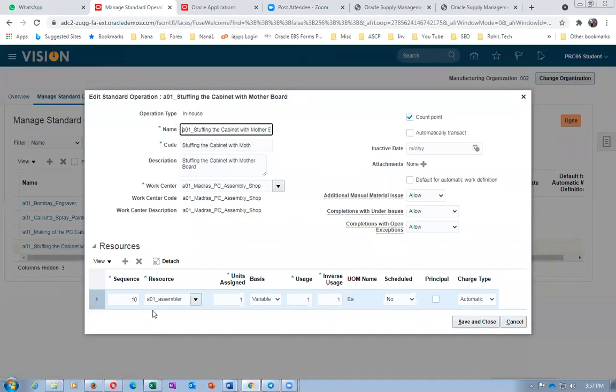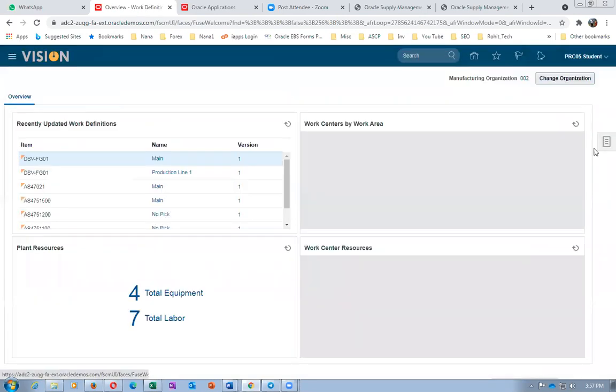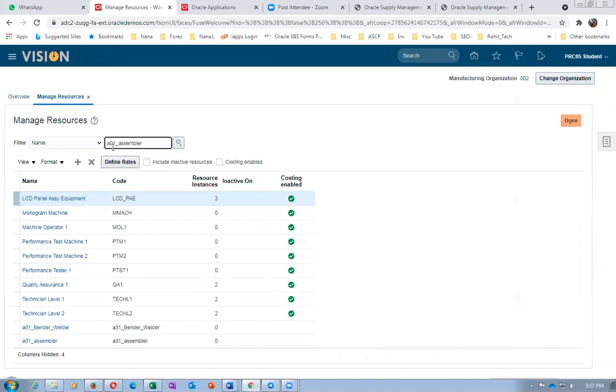The resource is there. The resource type, you're saying that it cannot be automatic or something like that? No, no, I was referring to the charge type. That should not matter. But the variable, okay. Can you show the resource once, the resource definition? Assembler. Oh. When you make some small mistakes here and there, you find it very difficult. Manage resources. Let me query the resource now. Enter it.